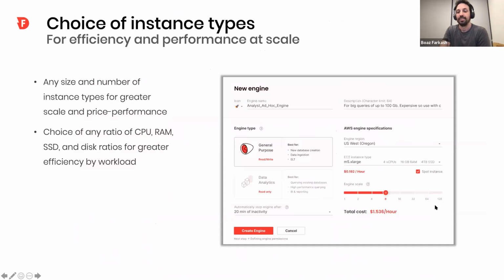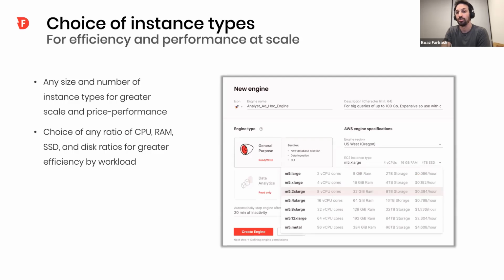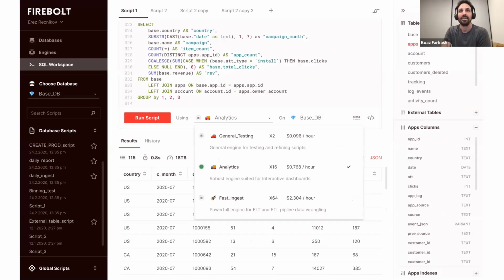So to summarize what we saw in the product, being able to control the hardware is a core part of Firebolt, and we help you be granular about it. When you start off with our defaults, it works well, and then when you want to optimize further, you can literally choose the EC2 instance types, and then dynamically use it in the product.